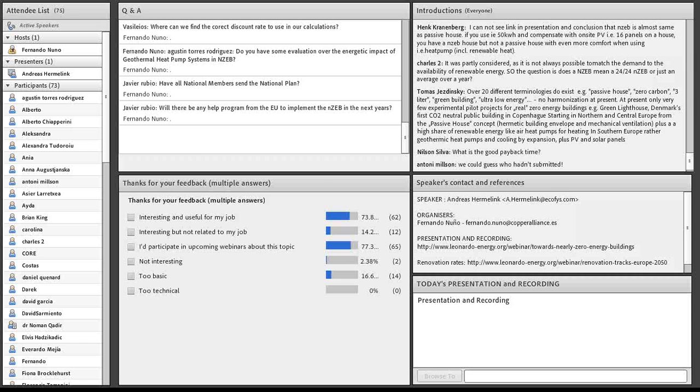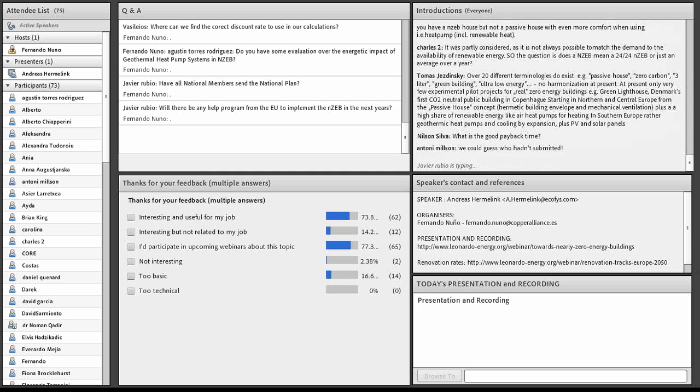Will there be any help support program from the European Union to implement the near zero energy buildings in the next years? Not that I'm aware of. I never heard about that. So in principle, it's a national requirement to look for the way how to achieve it. Okay.